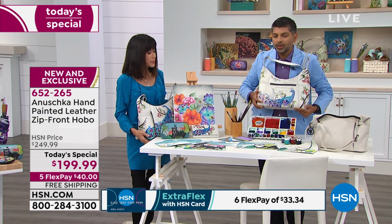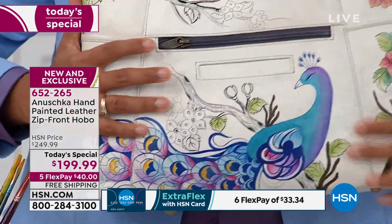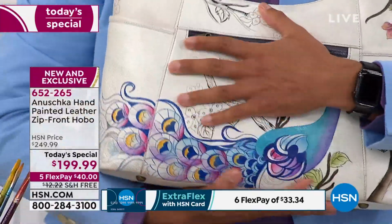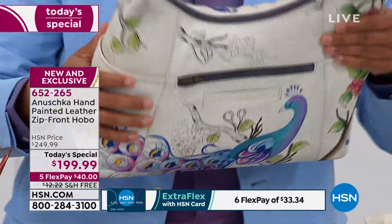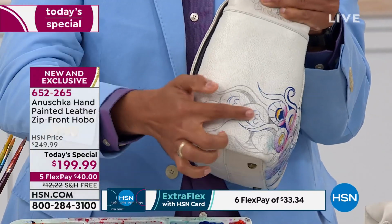Absolutely. And one of the things my mom loved about this leather, and she selected this years and years ago, is that it has to be uber soft. You're going to be holding this bag all day. You're going to be caressing this bag all day. You have to love the leather. You got to enjoy the leather. And then the painting itself, look how every detail comes through.